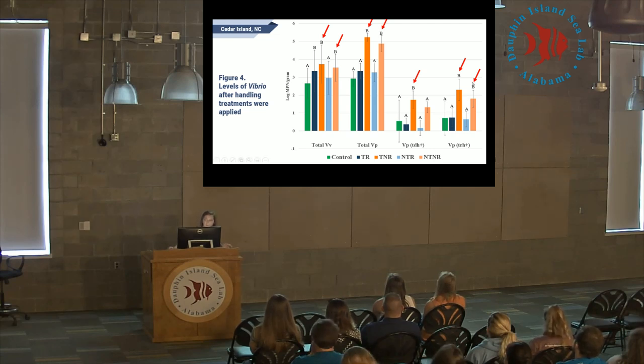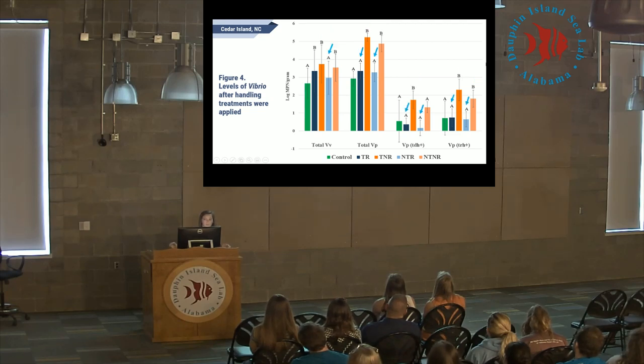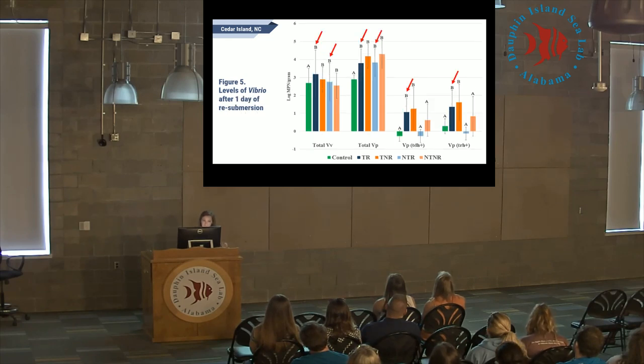So you can see immediately after those treatments were applied, we did see increases in the not refrigerated treatments with one exception. We did not see it in the TDH positive Vibrio type for the not tumbled, not refrigerated treatment. But those refrigerated treatments actually did not have a significant increase in Vibrio levels overnight.